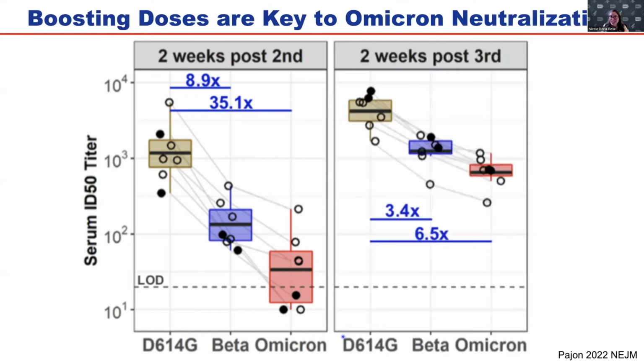But the silver lining is that when we looked at people who got that third dose, people who had gotten their booster shot, things actually didn't look so bad. I mean, we still saw a drop. So beta now is only 3 times less, and 6.5-fold less for Omicron. And if you look at the actual numbers, this is now almost 1,000, right? Similar to what we saw back here. And this is the amount that we thought that we knew was protective, at least against the original virus. So it looked like giving a booster shot was really, really the way to go. So we were going to see some loss, but having that booster was going to be really critical.